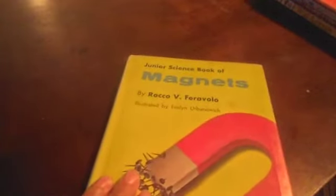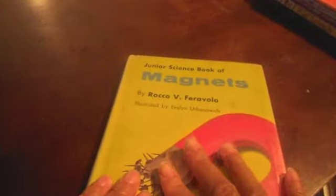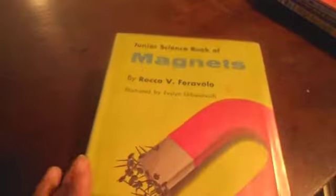This book I had picked up from a school that I was working in, and they were throwing books away. And this is one of the books that they were throwing away, Magnets. So I love old books. I love how they are more in depth than these new books and carry a lot of valuable information.